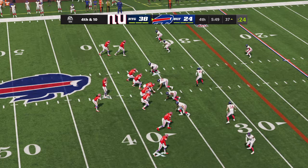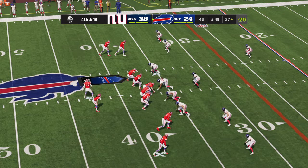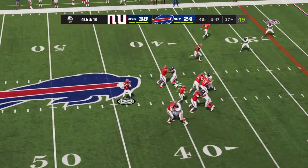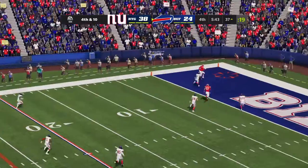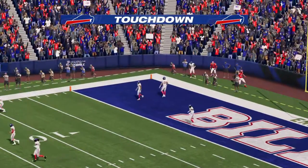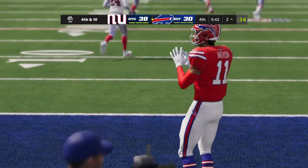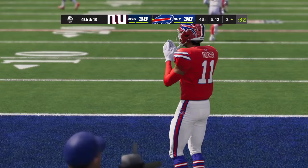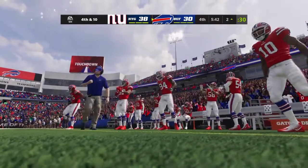All right, they're going to try and keep hope alive here on 4th down. They're going for it. Now Allen, got to have this one. He's going to let this go. Back of the end zone. And this is caught for a Bills touchdown. Robbie Anderson, 37 yards. And the Bills have made it a one-score game again here in the 4th.